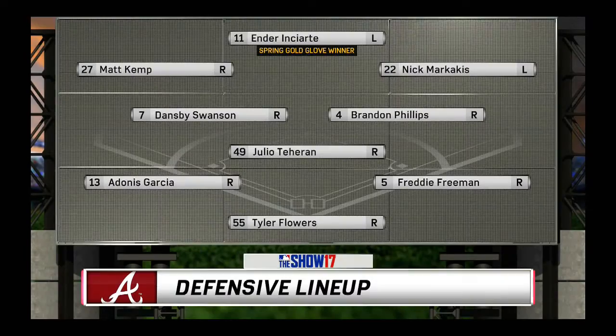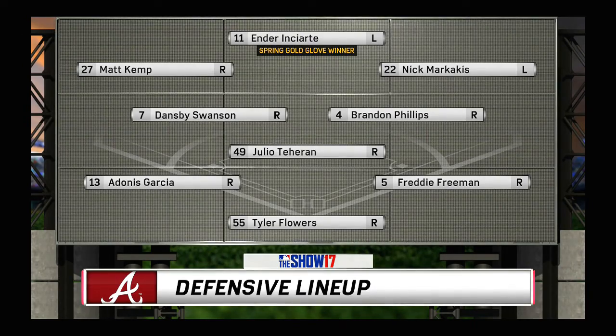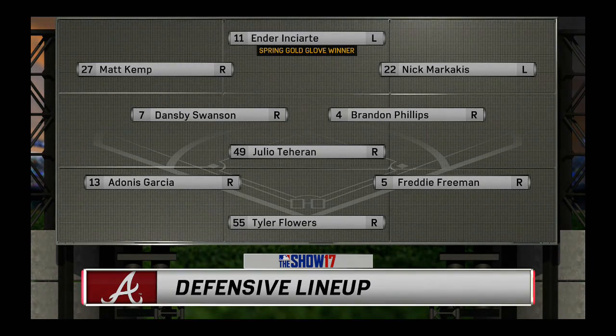All right, here's how the Braves line up defensively, brought to you by Majestic. And at first base, Freddie Freeman. Freddie can pick it, man. Throw the ball in the dirt, Freddie's coming up with it. And don't be surprised he does the splits on you every now and then.